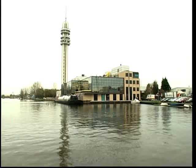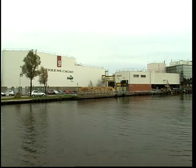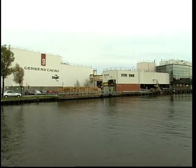Gerkens is the meeting point of this Dutch tradition, with the use of advanced technology to generate maximum value for its customers.